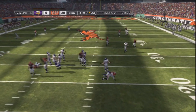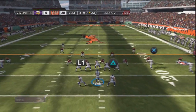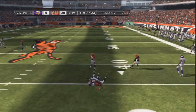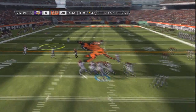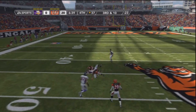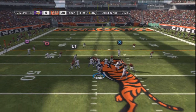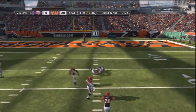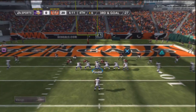Ponder is quickly under pressure. No chance there. Came through untouched. That is our NFL leading sack leader right there. And now Ponder on 3rd and 7. He finds Harrison. Harrison is our most consistent receiver so far this game. And then 3rd and 10, Ponder goes to Arsenault on a quick pass, and that'll get us to the Cincy 46-yard line. 2nd and 10, under pressure right away, but gets away to Shanko, and Shanko will get us inside of the red zone now to the 17-yard line.